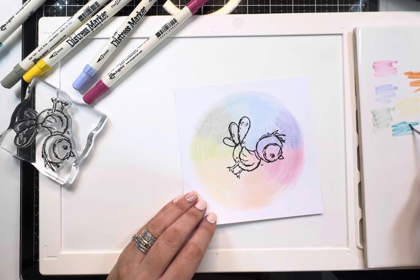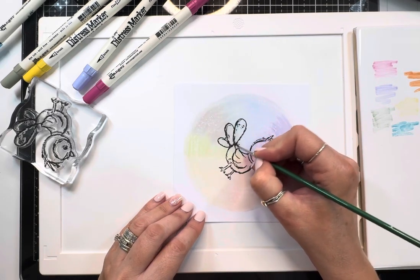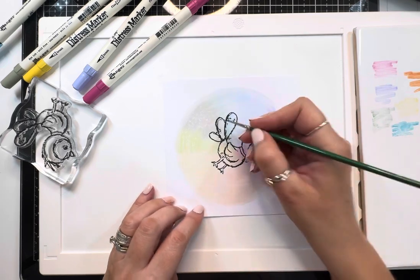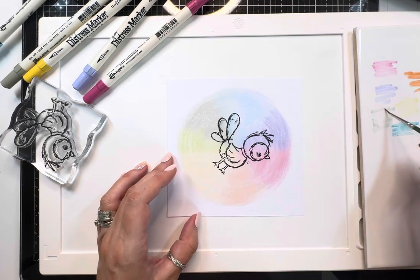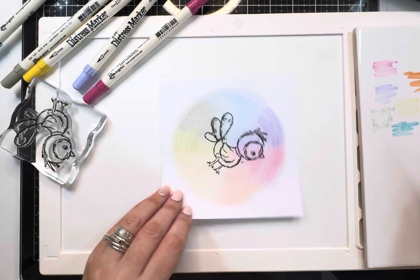So I'm just going to pick up a bit of the blue to start with, a bit of water, and I'm just going to add a bit of shading, blend it out to his tail there. I'm going to take a bit of the green. I'm not colouring the whole thing in, I'm just literally adding a bit of depth. And I'm just doing a small amount. Oops.